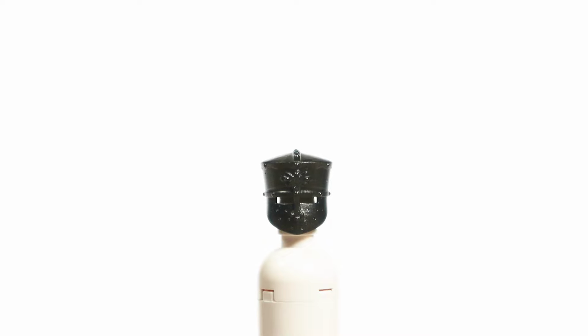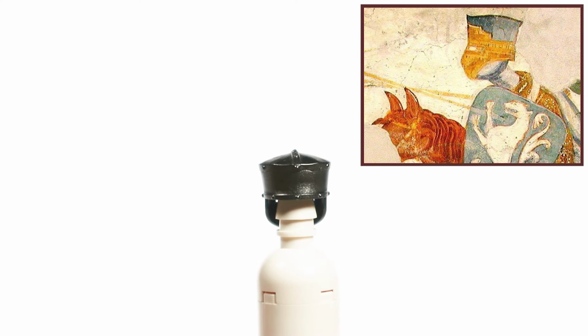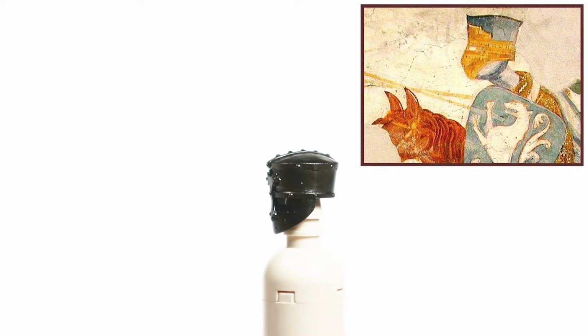Here is the dark silver version of the Crusader helmet, which looks great as well. One thing to note is that it was not uncommon for Crusaders to paint this helmet, so it wouldn't be entirely unrealistic if this helmet would have a different colored visor element.